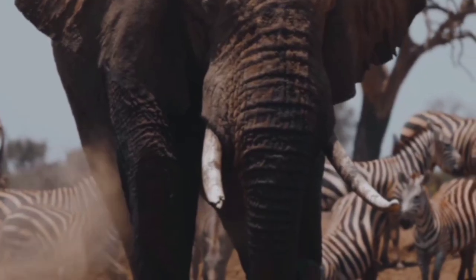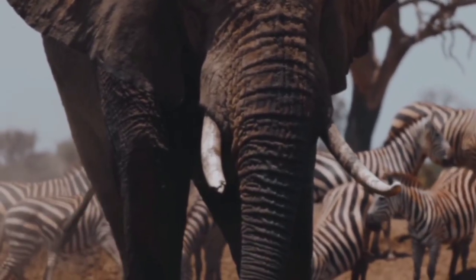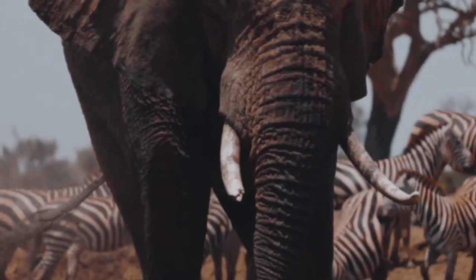Social interaction. Each zebra's stripe pattern is unique, which may help individuals recognize each other, strengthening social bonds within herds.